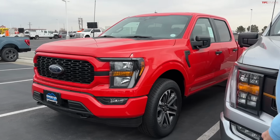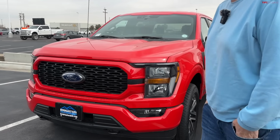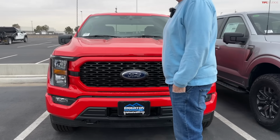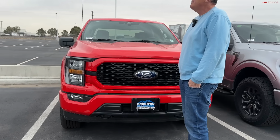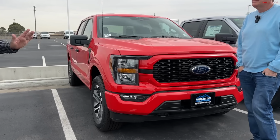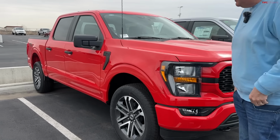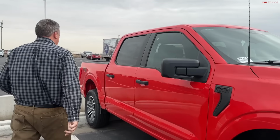How much do you think this STX is? Okay, so it's red. It's a crew cab. Yeah, don't look at it. I'm not looking at it yet. Okay. It's got 20s. Yep. I'm going to say 50-ish. Very good. Check it out. You're so close. Oh, wow.